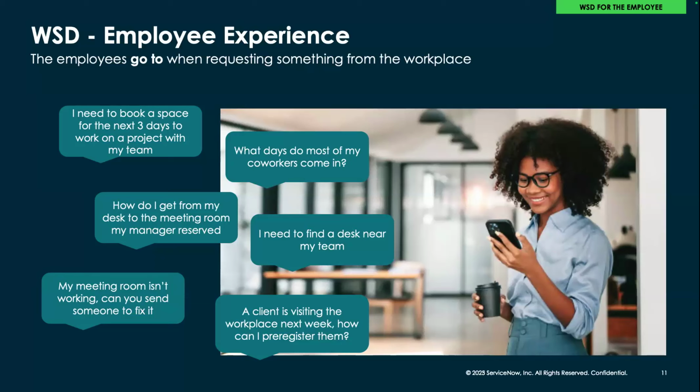Where do I go about doing that? How simple is it for me to do that? How can I make sure they comply with policies? How can I easily book a meeting room? I've got a meeting the next day. How can I simplify that booking of a meeting room?